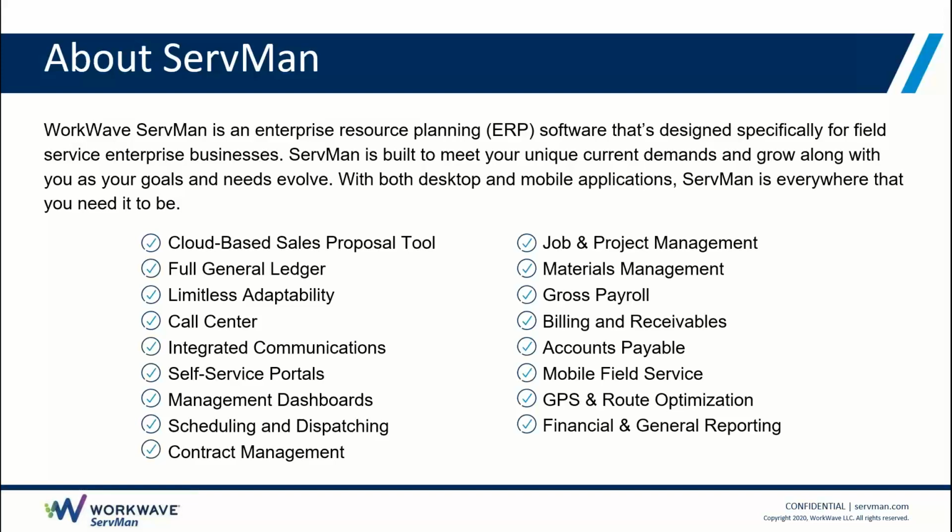And being an ERP system, ServMan includes a very robust inventory system and general ledger accounting and so forth. So what's happening is the cloud-based sales tool is in real time hitting your inventory, your cost information, and really streamlining the process of getting a proposal built, delivering it to the customer, and getting that proposal closed very quickly. So we want to actually take that sales cycle and reduce it as much as possible. We'll look at that a little bit more later in the presentation.